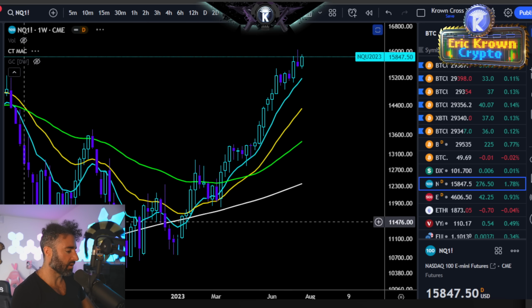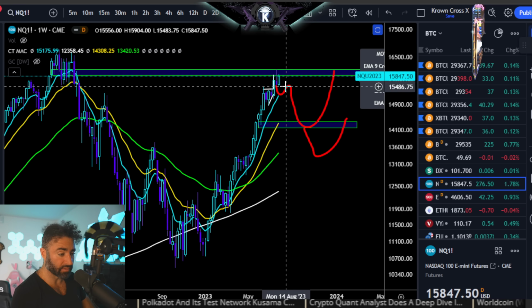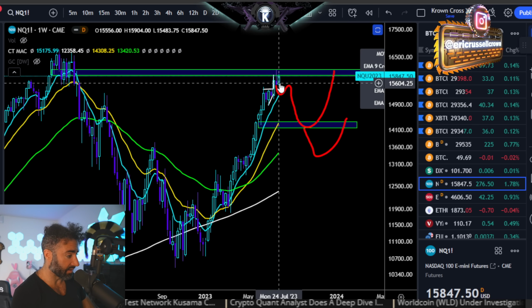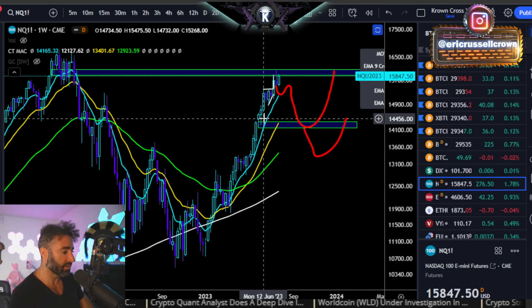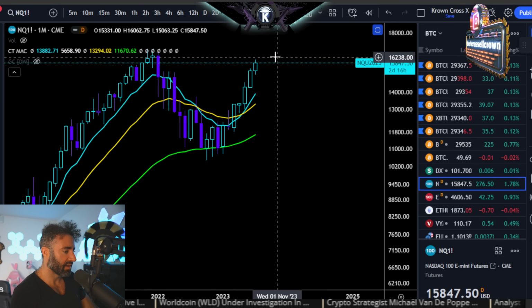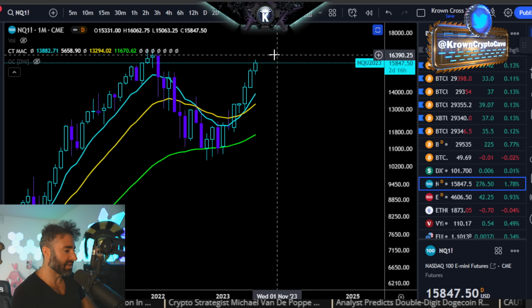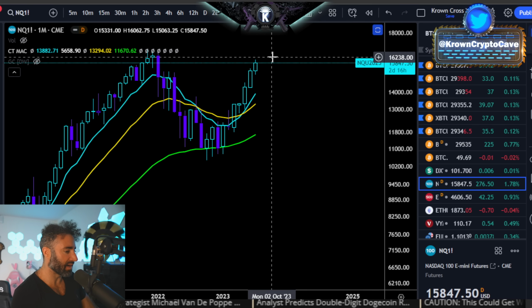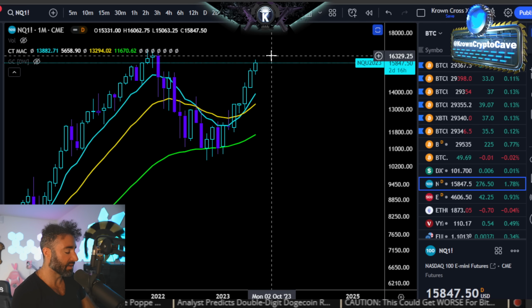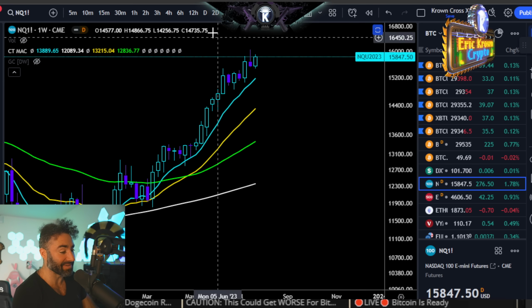Our $16,000 target was hit, and something like this, I think I'm going to be wrong on the LARP lines here. This is not looking like a rejection to me right now. Looking at the monthly with just one more day in the trading month to go, this is pretty crazy, but it might very easily gun for a new high somewhere around 16,200, maybe even 16,300. That is crazy.